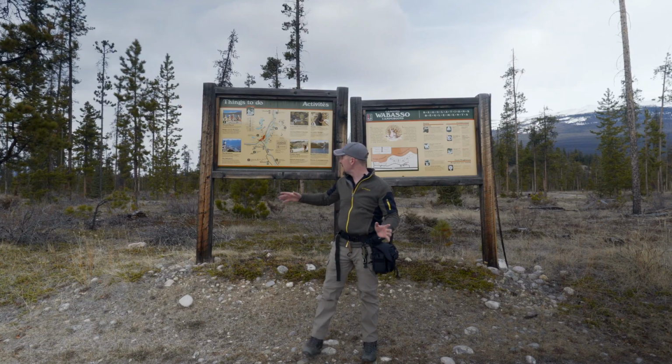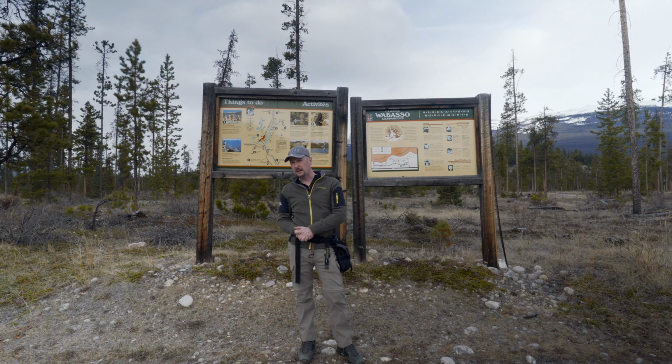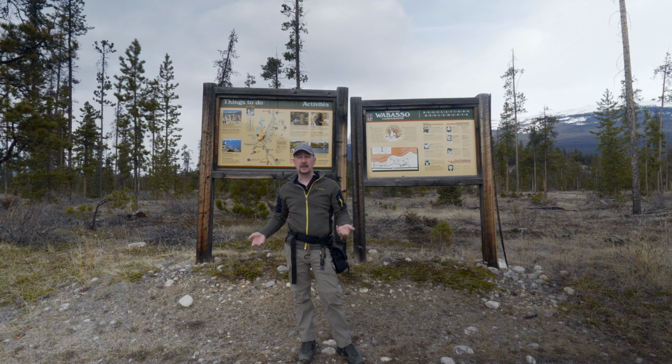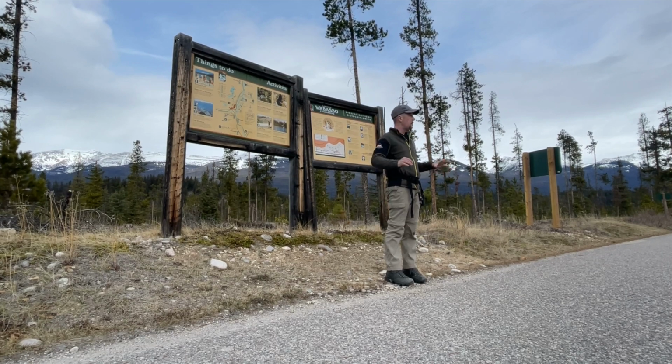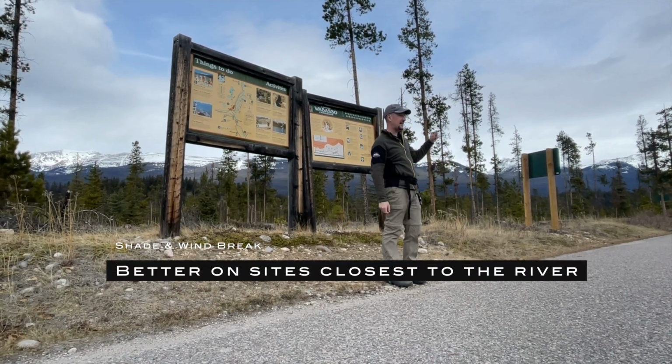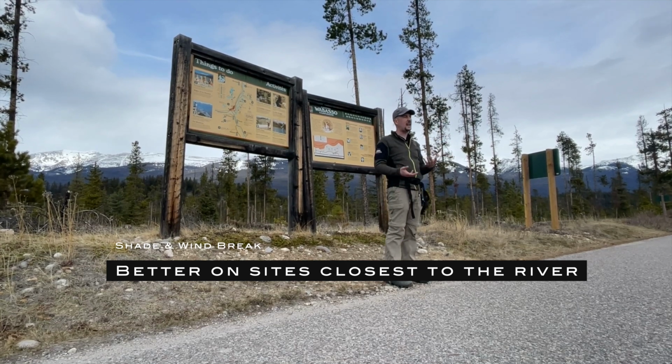One thing you'll notice behind me is that a lot of the trees are missing. This is mainly because of the pine beetle, which a lot of the areas in Jasper got affected by. So a lot of these trees got cut down because they were dead anyway, so it was just a matter of time before they fell down. The only downfall is now it's a little bit windier here, but if you pick a site that's more towards the edges, you might get a little bit more tree cover, and it actually protects from the wind a little bit more.